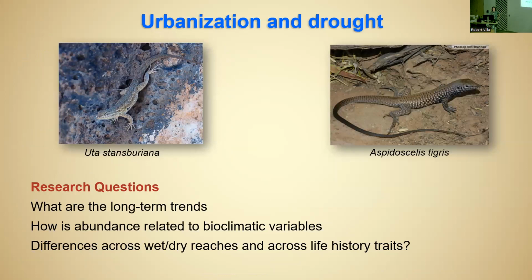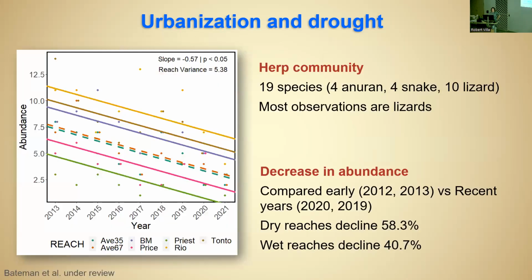So some of the questions we were interested in: just abundance, long-term trends, what does the last 10 years look like for lizard abundance? And then look at 2 species that are the most common. So the side blotch lizard represents about 39% of the data set, so it is fairly common. The second most common is the tiger whiptail, and so we could do some species habitat relations with those 2 animals. And then we want to relate abundance to some of those bioclimatic variables that I mentioned.